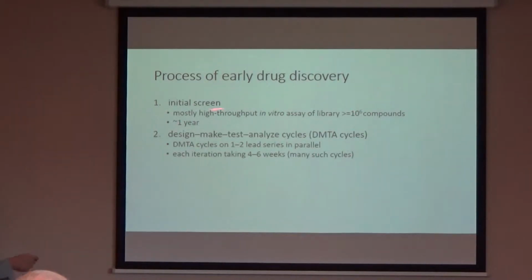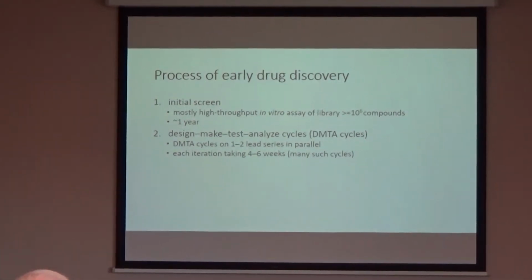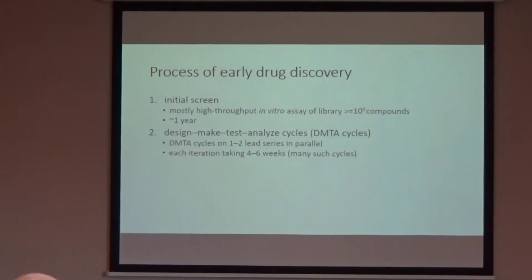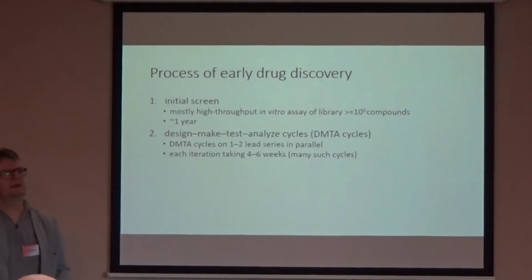What follows after this is a cyclic improvement by medicinal chemistry of the properties, to not only get potency and selectivity, but also to get the corresponding other drug-like properties.